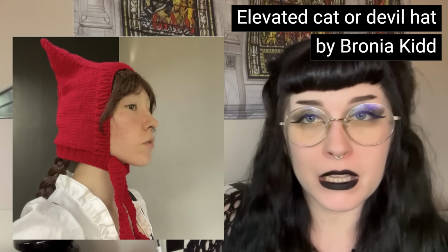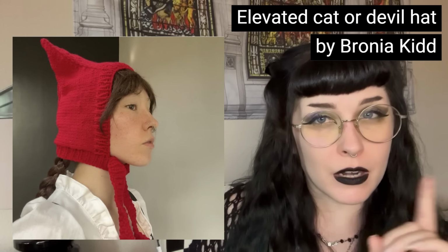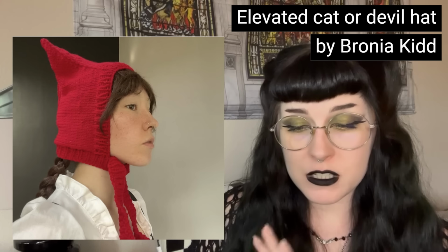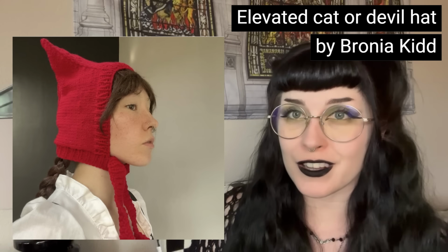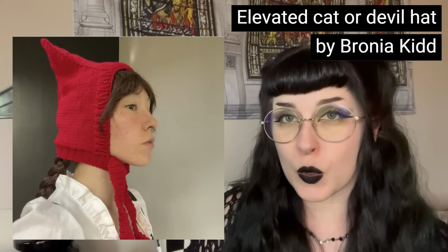I think mine looks a little bit like bat ears instead of cat ears. I've noticed while looking at everyone's project photos, the ears all look a little bit different based on your tension and yarn choice, and I think that's one of my favorite things about this pattern.